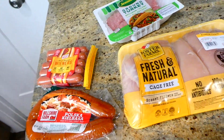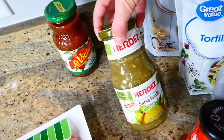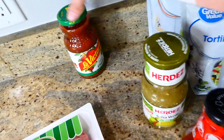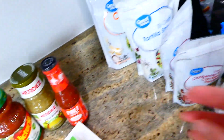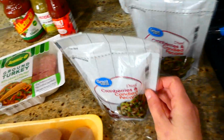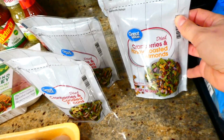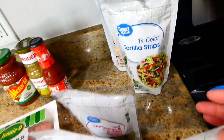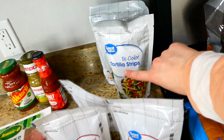But now back over here, we got some taco sauce, some of the salsa verde. This is going to go into a white chicken soup, some normal salsa just for another recipe. And then to put on top of my salads, I love these dried cranberries and pecans. I picked up 2 of those, and then dried cranberries and almonds, and then some tortilla strips, and then Caesar croutons. These are all for salads except for the tortilla strips. I like to put that on soups.